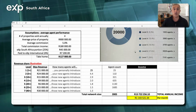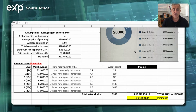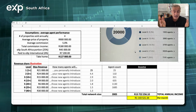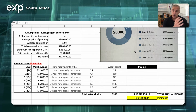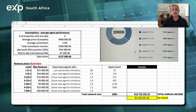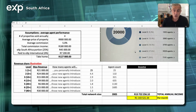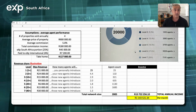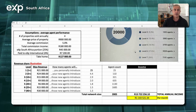So if you are wanting to generate genuine multi-generational wealth on a passive income using an opportunity in the real estate sector, the industry that you know, while you can continue working as an estate agent, please get hold of me, because I think you'll be honest if you were to admit your company does not offer this. This is one of the reasons why eXp is growing so fast, because it genuinely opens a wealth building opportunity for estate agents.